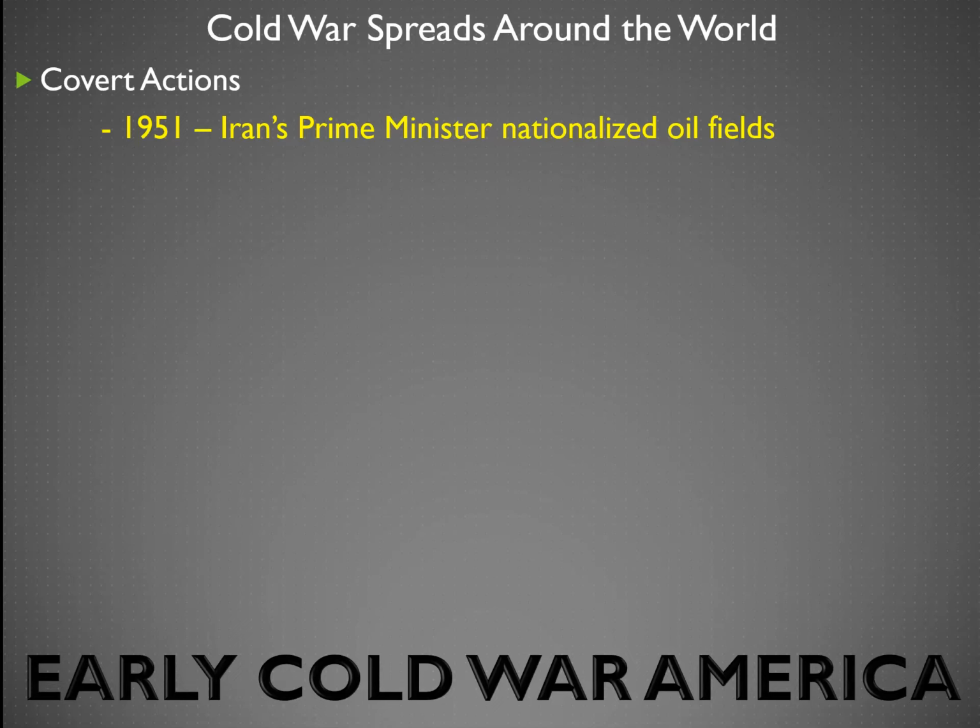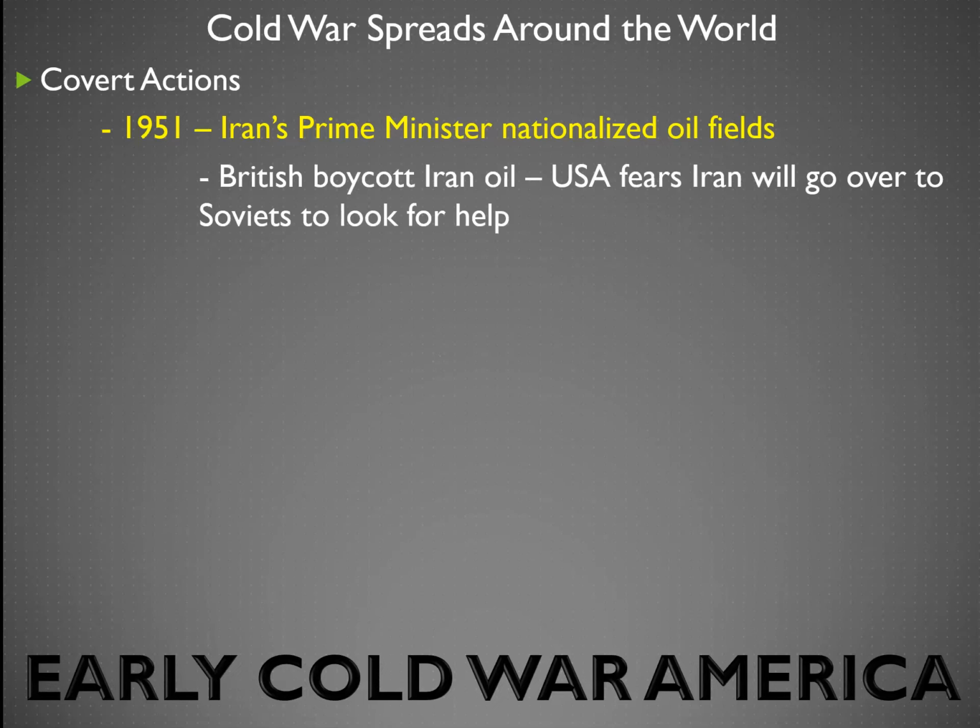Instead, all that was seized by Iran, and those oil fields would then be run by the government for Iran, so that the oil money would stay in Iran itself. As you probably can imagine, the United States and Britain are not happy about this. The British worked to boycott Iran's oil and tried to get all the other countries in NATO and in the Western world to not buy any of Iran's oil.